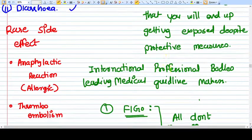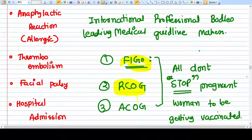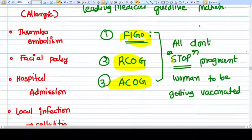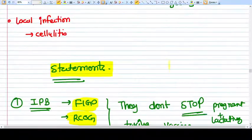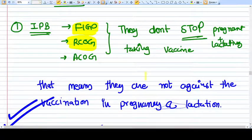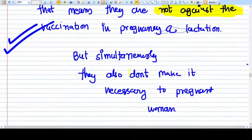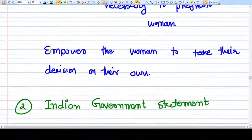So the international professional bodies who make guidelines about everything in pregnancy, like FIGO, RCOG, SOGC, do not stop pregnant women from getting vaccinated. Remember the word game here. They don't stop you from getting vaccinated, but they don't recommend it or make it necessary. That means they are not against vaccination in pregnancy, but simultaneously they don't make it necessary. It is to empower women to take their own decision.